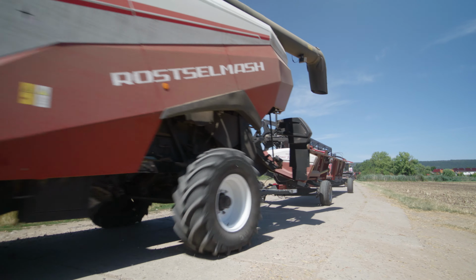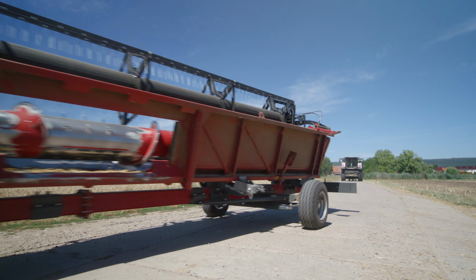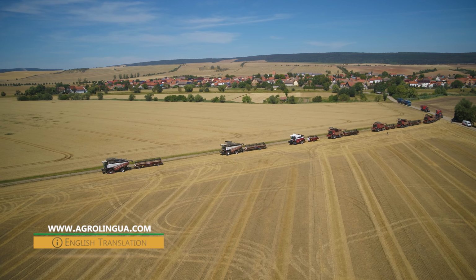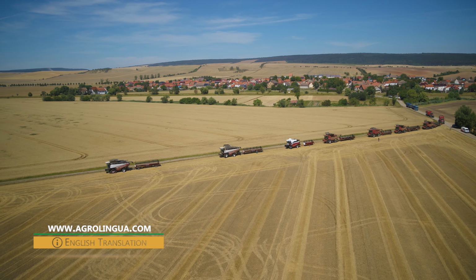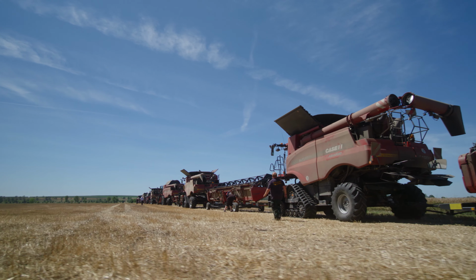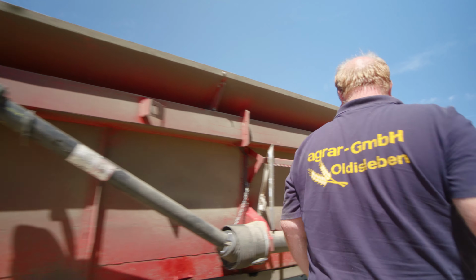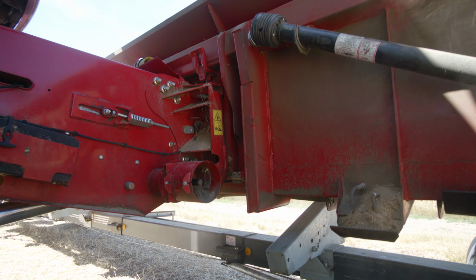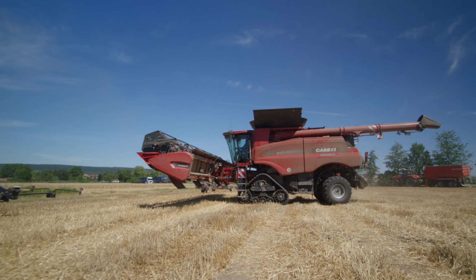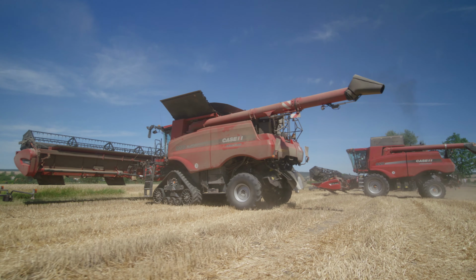Three further harvesters have been brought in addition to their own 4 combines. Finishing off these two 30-hectare wheat fields to the west of Rostselmash is today's top priority. The team mounts the headers at the edge of the field and ensures the machines are in good shape for a long day of harvesting. The harvesters set out onto the field one by one.